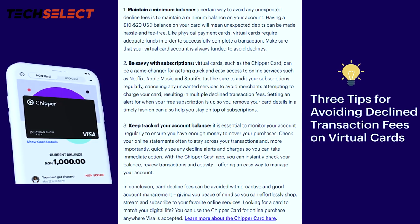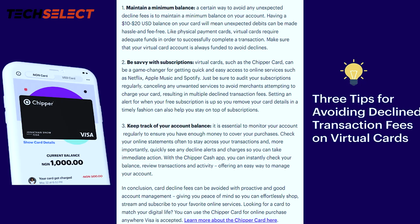Now, out of the blue, we just keep getting these notifications: your card has been declined, your card has been declined. I know Cheaper Cash has got to make some money somehow on this whole online service, but I feel like they're pushing it a little too far. Like, the fees feel a bit crazy.